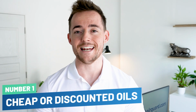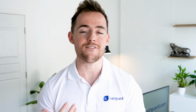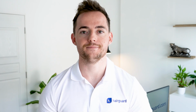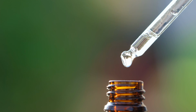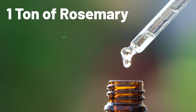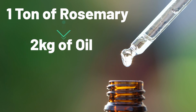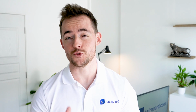So essential oils are literally the so-called essence of a plant. They capture a plant's characteristic perfumes and flavor. And to make even a tiny bottle of essential oil, you need to use up huge amounts of the plant. To give you an example, you need about a ton of rosemary plant to get about 2 kilos of rosemary oil. With some other oils, you need a ton of plant to produce just 1 ounce of the oil. So to make that tiny bottle of essential oil that you have in your bathroom cupboard, a huge quantity of plant was consumed in the process.